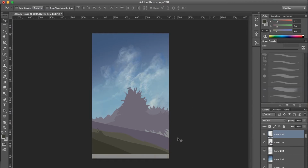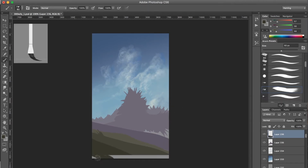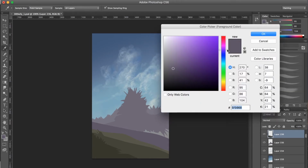Maybe we can have him. Yeah, actually, it was fine the way it was. Well, maybe a little bit higher like that. Yeah, that works. And go back in here. Not quite like that. I'm not sure about this purple. We might have to blue that up a little bit. Actually, are we?